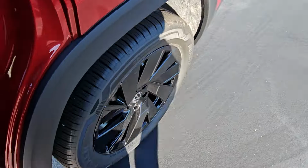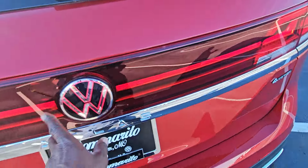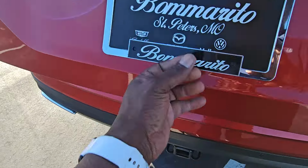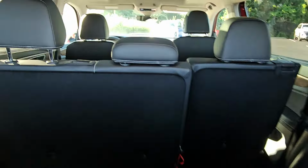Let's take a look at the rear hatch. There's a look at your wheels right there. As we come to the back, you see that LED light bar across the back and the illuminated logo. Right between the T and the L is where you open up right here. Here's a look through from the back to the front.